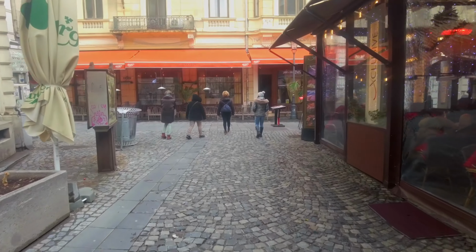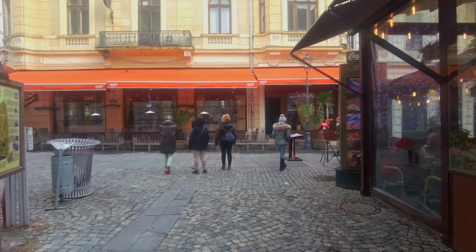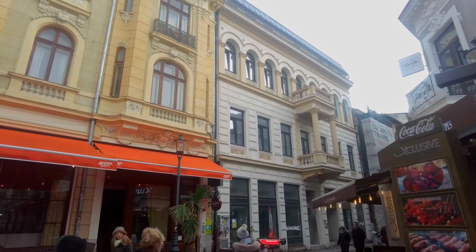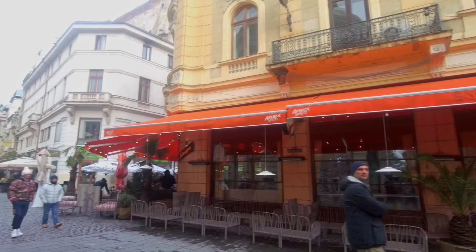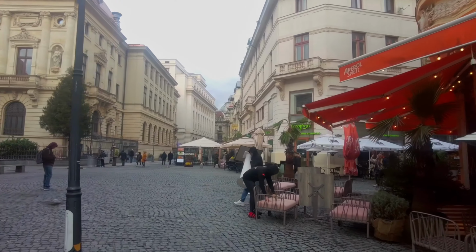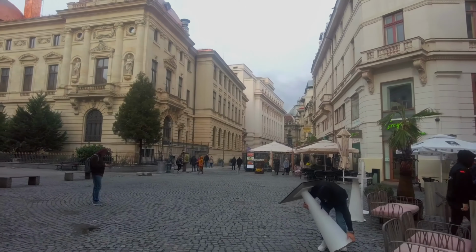There's lots of restaurants. It is quite touristy in this area, but obviously you can see all the old buildings, churches, old bank, the one we just passed, make it quite beautiful.